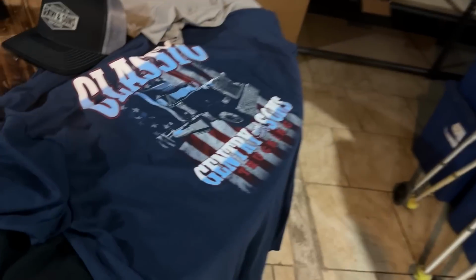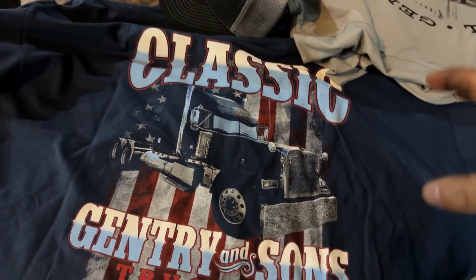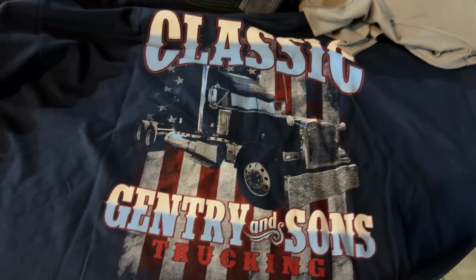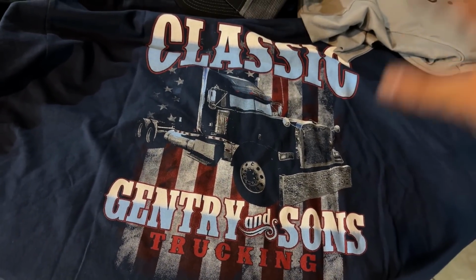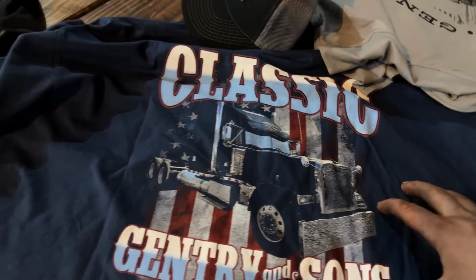We have got some new awesome merch for you guys just in time for Memorial Day. So we're going to start off with the new classic shirt. This is our Memorial Day shirt. We're going to put this in the Memorial Day collection. We're going to do one of these shirts every year for Memorial Day. And I'm going to say this is probably, I don't know, it's a hard toss-up between the new designs, but this is one of my favorites.